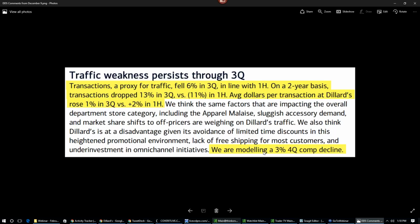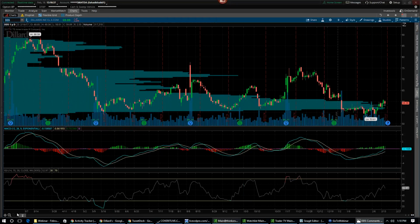And then it goes on to say we are modeling a 3% decline in the fourth quarter comps. So this is the same store sales we're talking about over here. That note came out on December 9th, and it was done based on channel checks. And right here, the stock was, and since then it basically kept selling off and off.